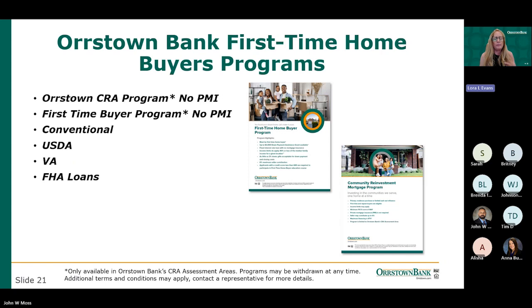And then we have the CRA program, which is our community investment product. That's based on you purchasing within our footprint, within the community investment area, which we can obviously determine as well. That also does not have any PMI. There are also conventional loans. If you don't qualify for a first-time home buyer or the CRA product, we can do a conventional 3% down program for you.